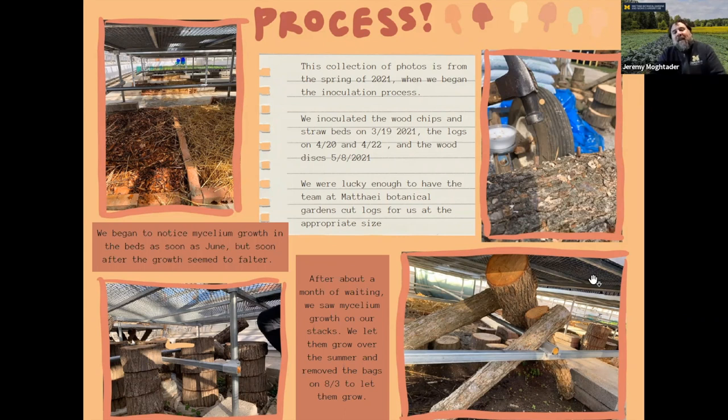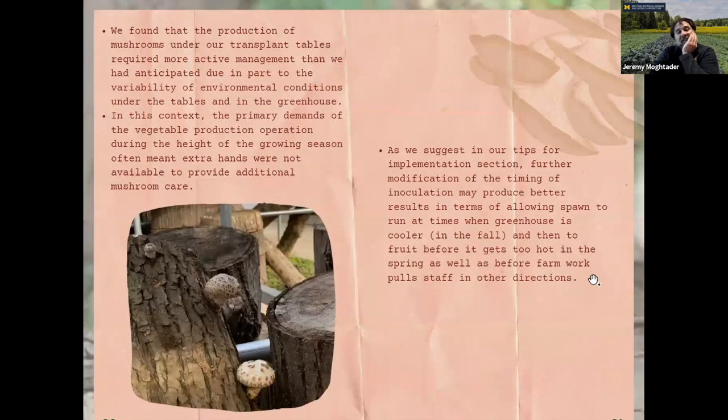So in that sense, I think the straw is a little bit better fit, because you get a faster mycelium run and, I think in turn, probably a faster fruiting turnaround. So that was a lot of words all at once in kind of a wild overview. I'll just click to the end there.